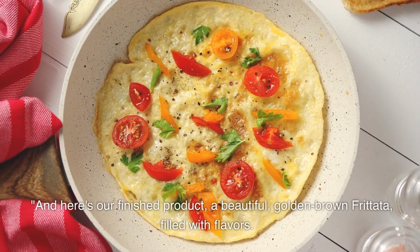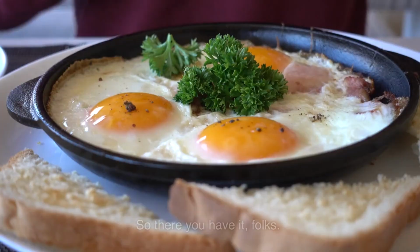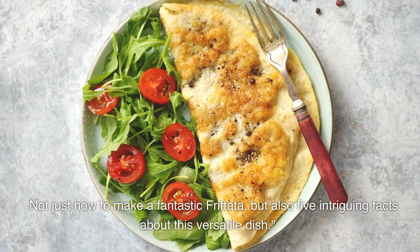And here's our finished product, a beautiful, golden brown frittata, filled with flavors. So there you have it, folks. Not just how to make a fantastic frittata, but also 5 intriguing facts about this versatile dish.